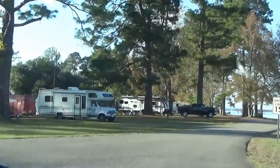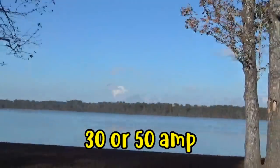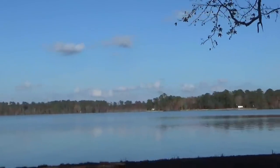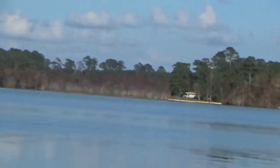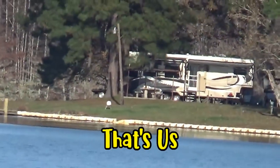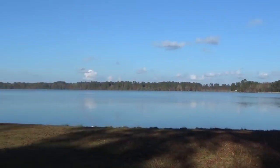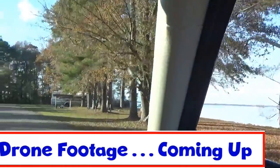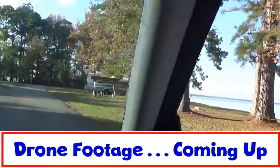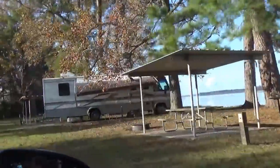These are going to be electric and water. They also have a playground, a bathroom, a bathhouse, fishing pier, and another boat launch. And I think this is mostly one way back here, isn't it? I don't know. They have outstanding sunsets here.